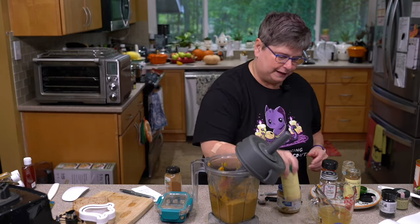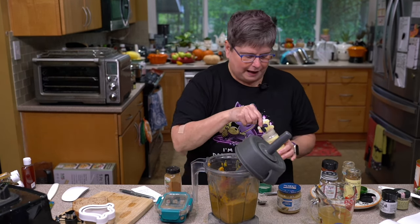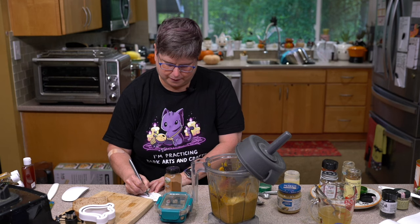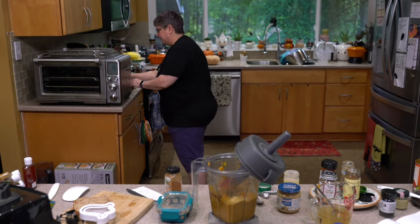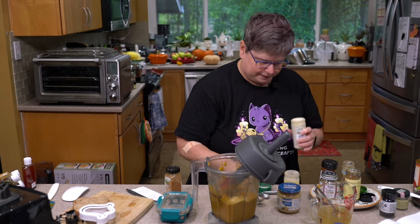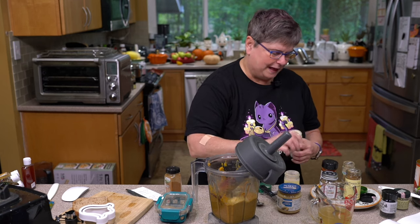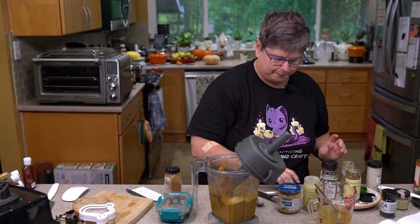I also think it needs a half a teaspoon of regular garlic powder. And I think it needs some onion powder too, which I did not even bring over here. So let's do like a quarter teaspoon of onion powder in there. And let me see if that will balance it out the way I want it to balance out.